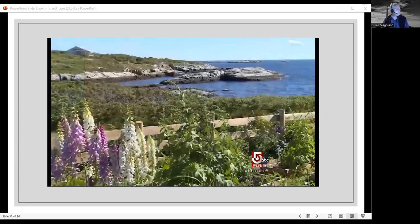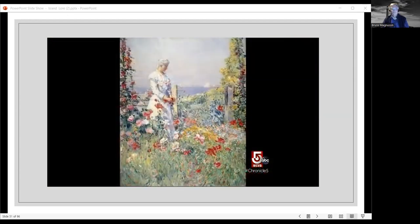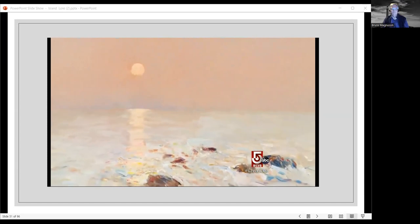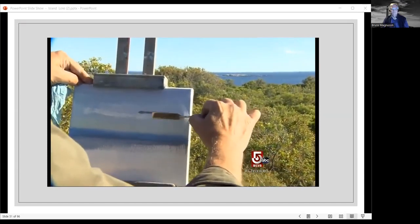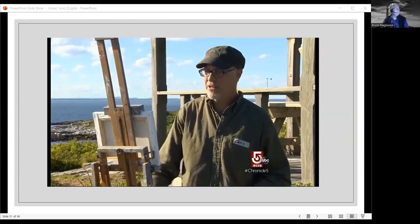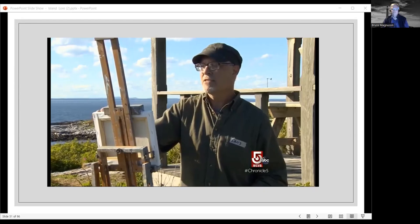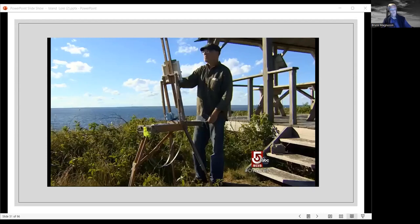The garden is featured in a lot of his early work especially. Hassam fell in love with Appledore, returning time and again to capture its color, texture, and cast of light. It continues to work its charms on artists today. Appledore in particular has been a destination for artists for over 100 years. And I think that's the same reasons artists come out here now as the reasons they came out there then, which is that it's a very elemental place.